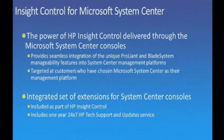But another key thing to note is that if you say you bought an enclosure of blades and you got 16 Insight Control licenses, that automatically gives you the license to use Insight Control for System Center. Okay, so there's no additional licensing to purchase. It also gives you the support as well that you would naturally get with Insight Control.